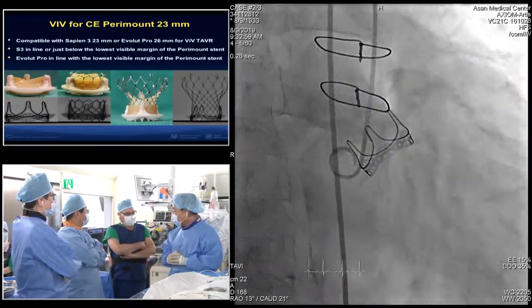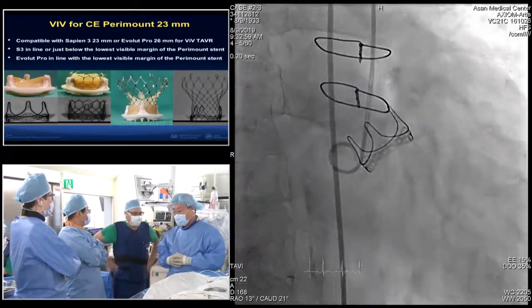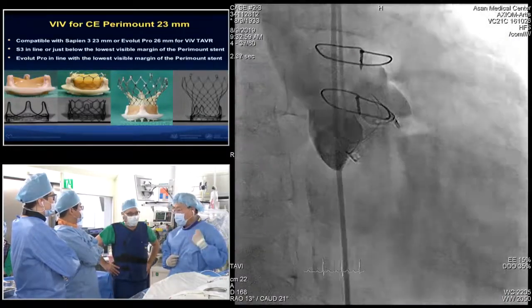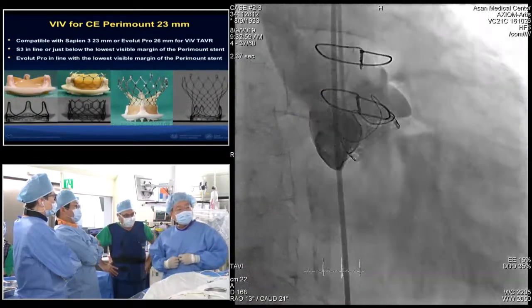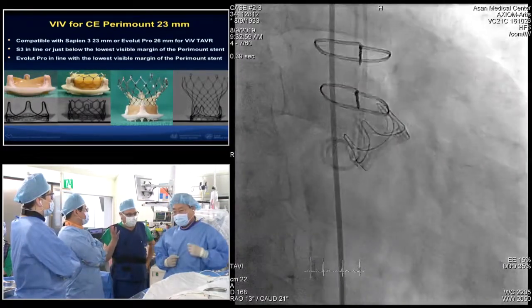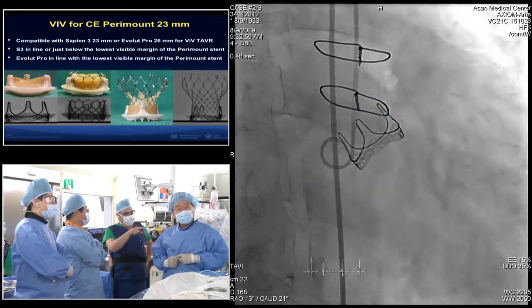I think, again, this is a big valve. This is a 23. When we were talking about it, I thought for some reason it was a 21, which is the next case. This valve can be fractured if you needed to. We could do it with an S3, because you could put a 23 or a 20 millimeter balloon in there and fracture it and get a little bit larger. But I don't think it will be necessary.